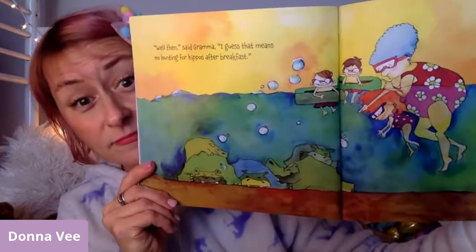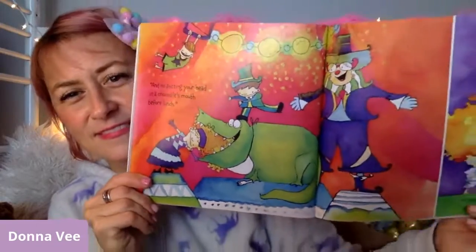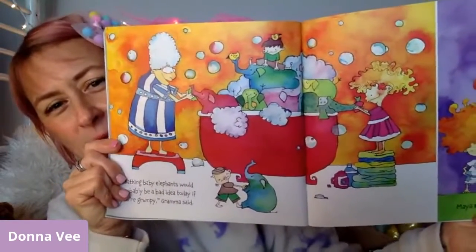Well then, said Grandma, I guess that means no hunting for hippos after breakfast. I never hunt for hippos, Maya grouched. Wow, I've never heard of hunting for hippos. And no putting your head in a crocodile's mouth before lunch? That's just silly, Maya grumbled. Bathing baby elephants would probably be a bad idea today if you're grumpy, Grandma said. Can you imagine bathing baby elephants?